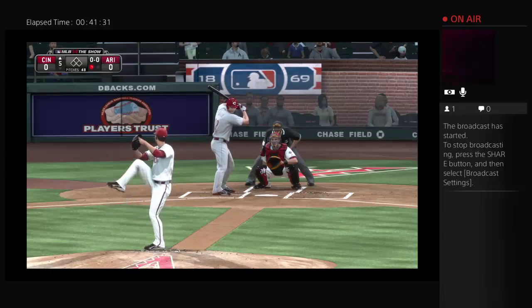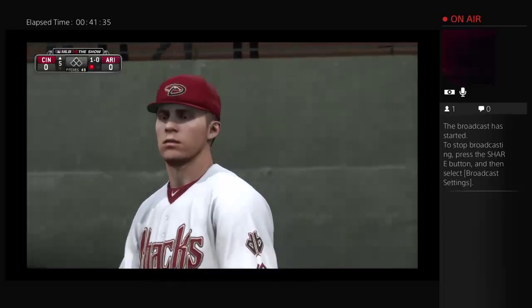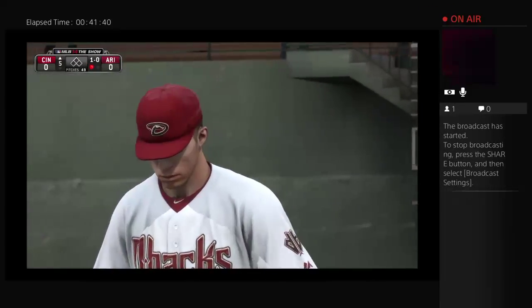Pitch to him. First pitch fastball off the plate there, and it's ball 1. A lot of late movement on that fastball. That nearly came back to the outer edge.